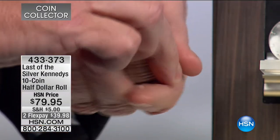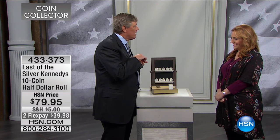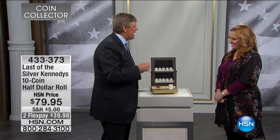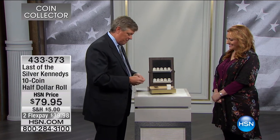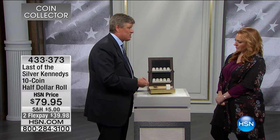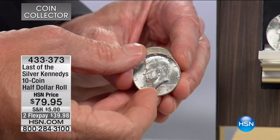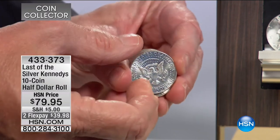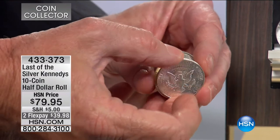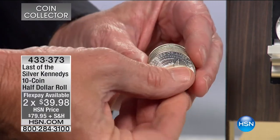And I always do this, listen to this, silver has a very unique sound, just like that. It's not like other things. And not only are you getting these for the silver price and the silver value, but you're getting them from a numismatic standpoint, brilliant uncirculated. Look how beautiful. So it's not just silver, it's brilliant uncirculated silver is what you're looking at.